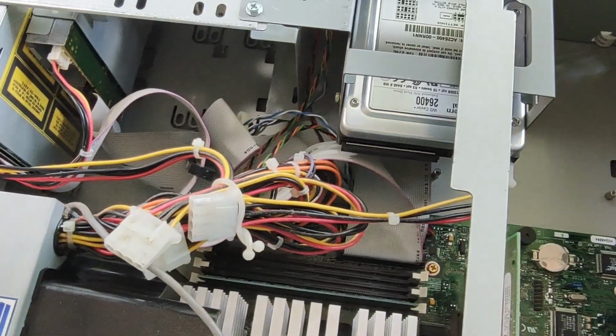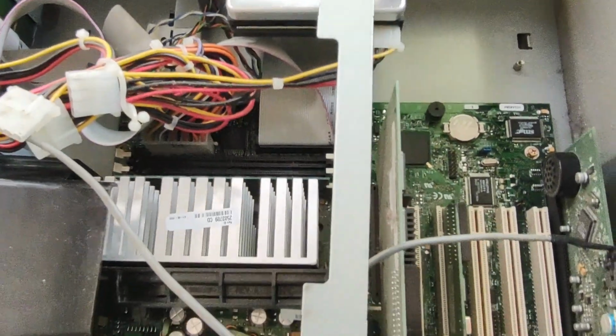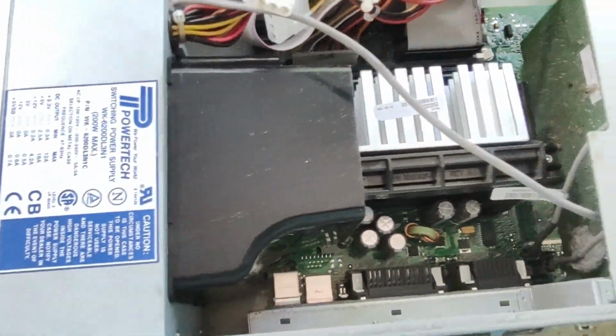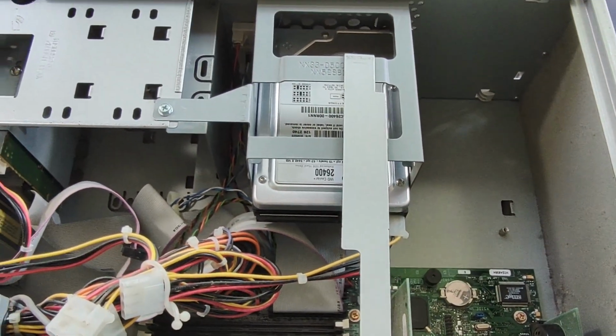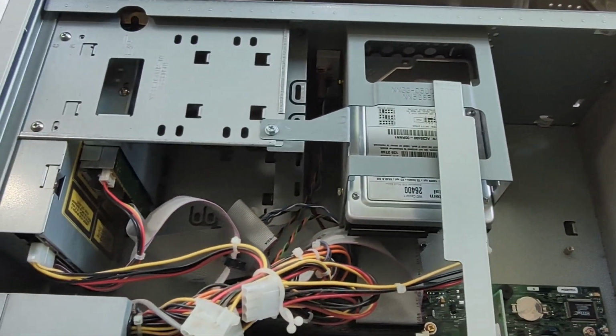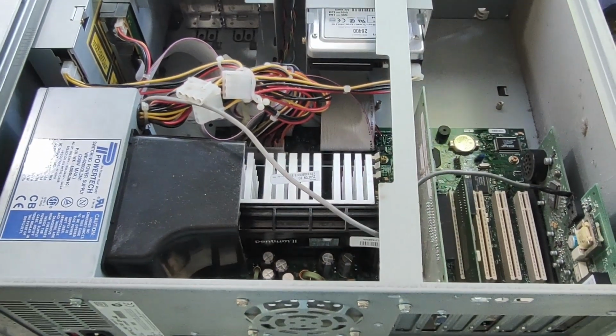I don't know. We'll see why this thing was retired to the closet. Maybe the hard drive's bad. Maybe something else is wrong with it, or maybe it was just old and they wanted a newer computer. A lot of times I'll find these old computers and they were just retired because they were too old to run some new piece of software. We'll see if that's the case this time.